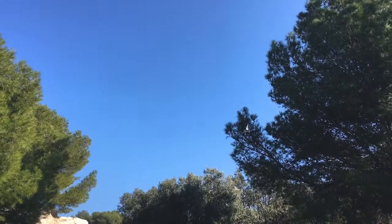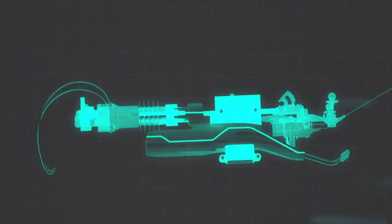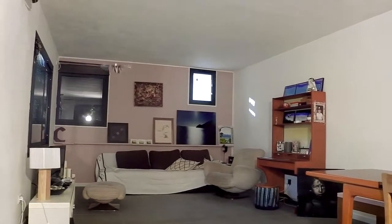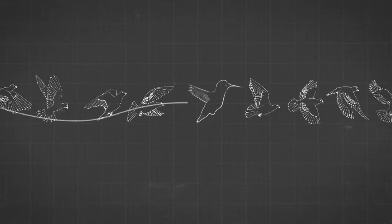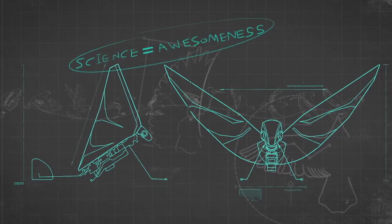Technically, it's not a drone. It's an ornithopter. But really, it's more than that. It's a Metafly. Metafly flies using a unique method called biomimetics, denoting synthetic methods that mimic natural processes. You know how a bird flies into your house and can navigate around everything without hitting anything? Metafly can do that, because it mimics the natural movement of the bird with its synthetic wings. See what we did there? That's science explaining awesomeness.